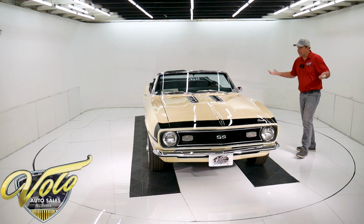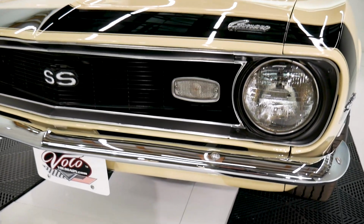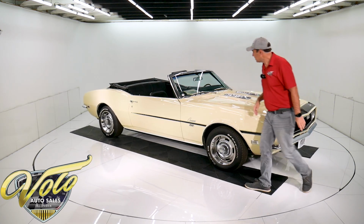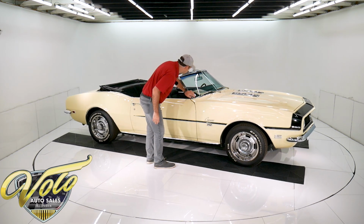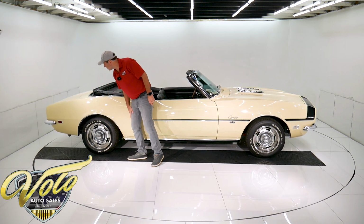All the trim looks like it's new. You got the SS louvers, the emblems, the grille, the marker lenses, the bumpers, in back the taillights, the SS gas cap. All that looks like it's been replaced. This trim looks like it's been replaced. There's a little dimple here or there, so it's not brand new, but it is definitely replaced. This too, and the wheel well moldings.